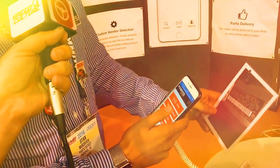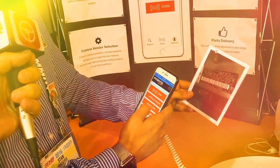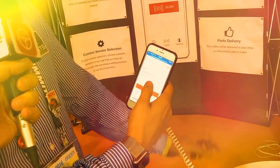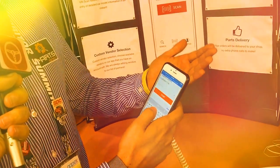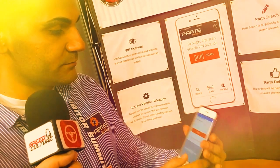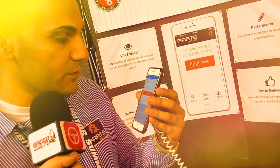All right, cool. So go ahead and demo this. Stan, tell us a little bit about how this works. Maybe do the scan part again for us. Okay. So it's very simple. From a user's point of view, you have different options, but right now we'll use the scan feature. You open that up, you scan the VIN number, and it'll instantly decode it, as you can see. And then we can either speak into it or we can type which part we're looking for. In this case, we'll go front brake rotors. Let's do it again. Front brake rotors.